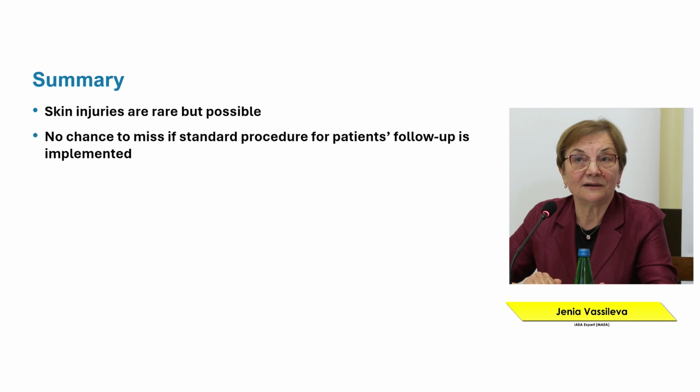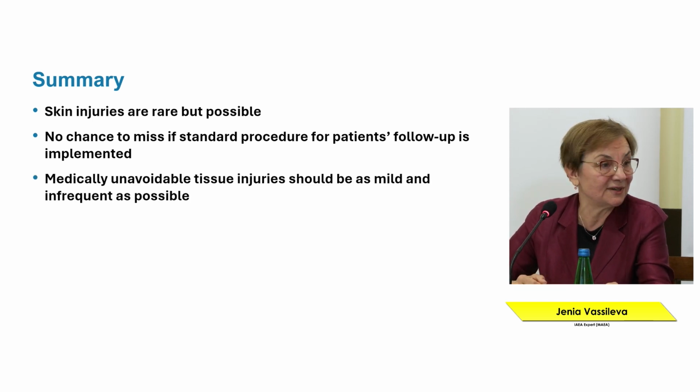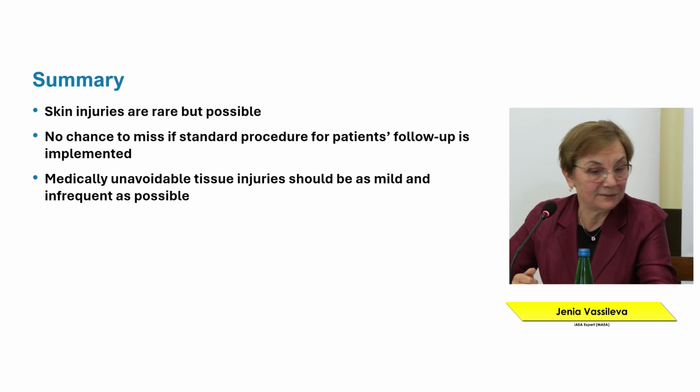Skin injuries are rare, but still happening. So there is no chance to miss such an injury if a standard procedure is in place. So this is very important, and I suppose one of the goals of this project is to set a follow-up procedure in all interventional departments. So medically unavoidable tissue injury should be as mild and as infrequent as possible.